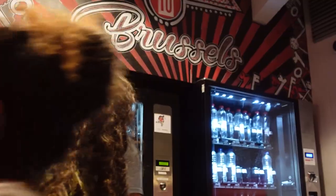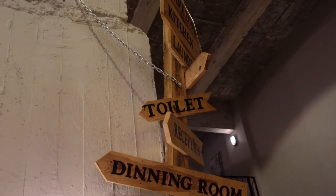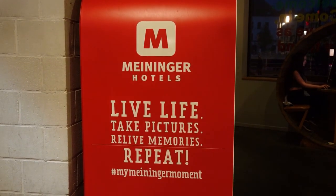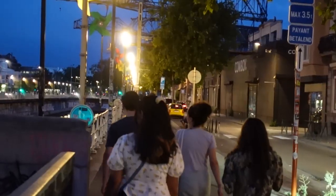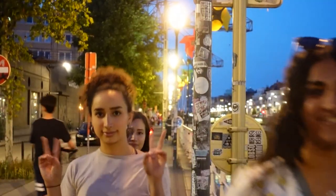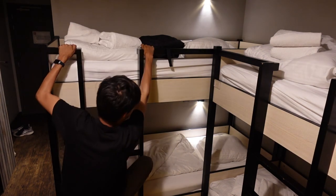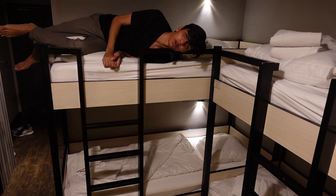So our hotel is a pretty nice hotel. It's made for travelers, for people who are traveling on a budget. So it's like a hostel and a hotel combined. It's pretty nice. It has its own restaurant, its own study room, study area, cafe, everything. This is our hostel. This is a good hotel.